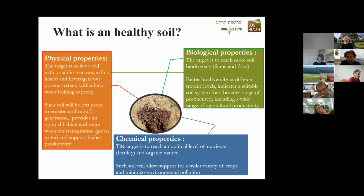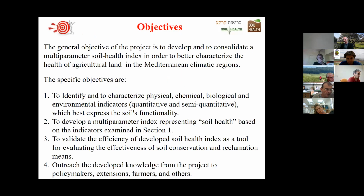On the chemical aspect, we target a soil that reaches an optimal level of nutrients and organic matter. Such a soil will allow support of a wider variety of crops and minimize environmental pollution.